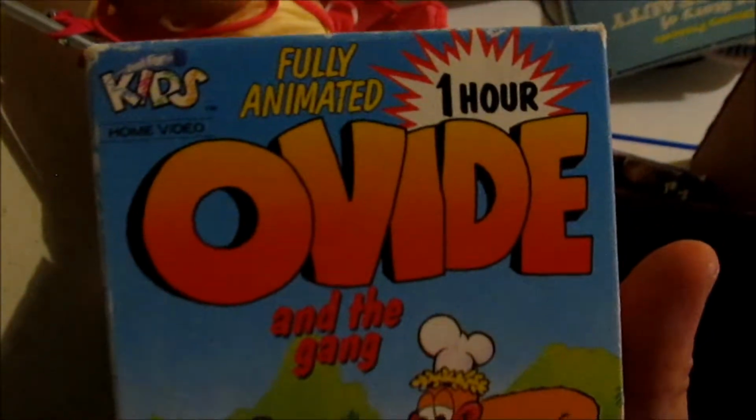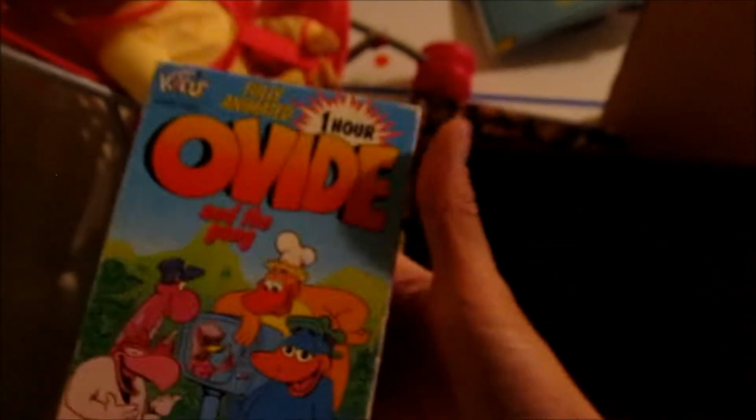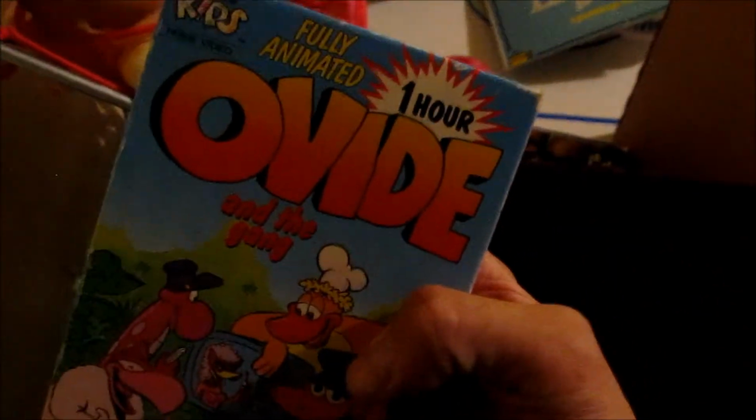Here's another blind buy, animated duck type thing, Olivia or something. Saw it last week. Didn't really know much about it. Passed it up this week since they didn't really have much. I just threw it in there just because.